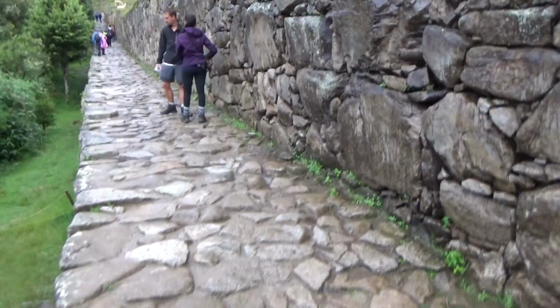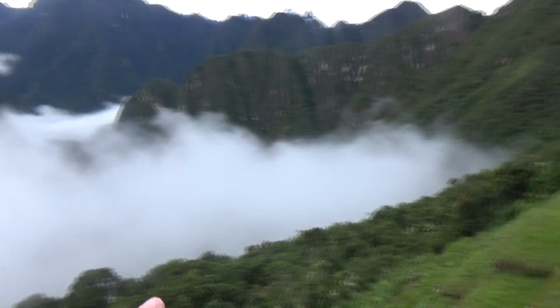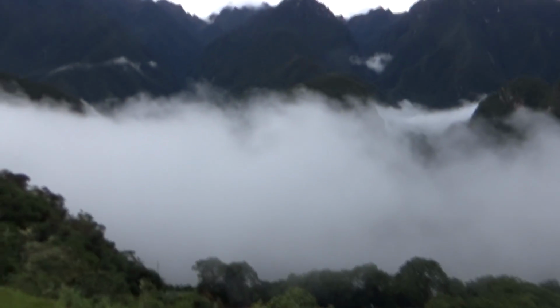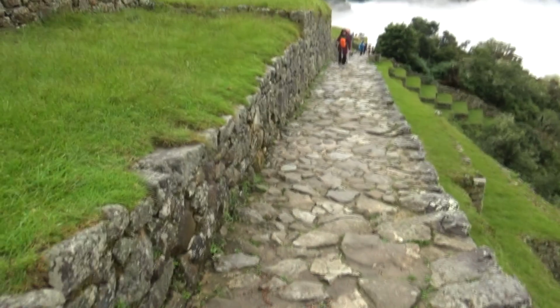Climbing up the steps. So we're walking up to what they call the Sun Gate. I'll give you a little view here. And right down at the bottom, that's where we came in. And we have all these retaining walls.